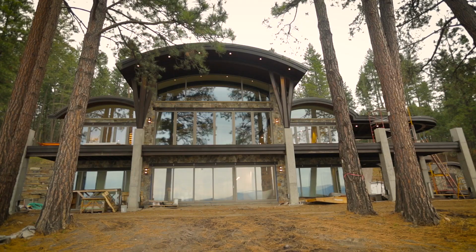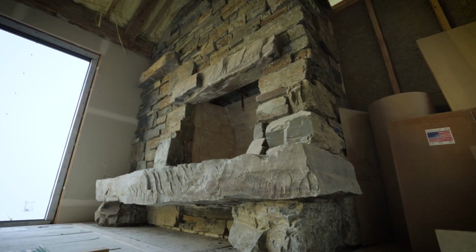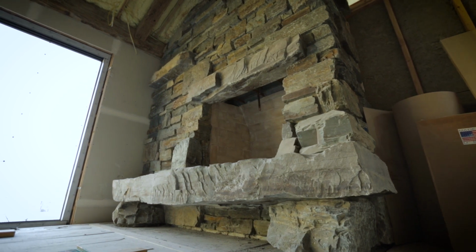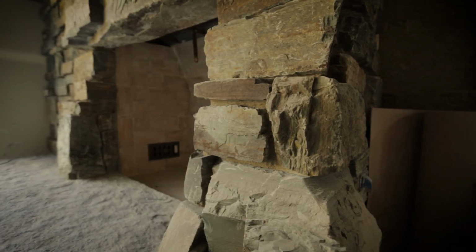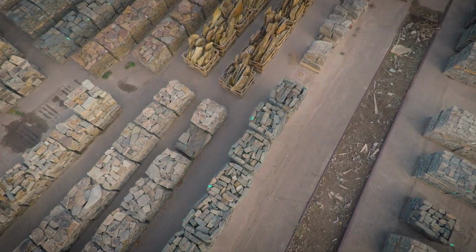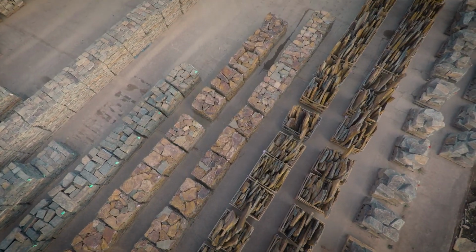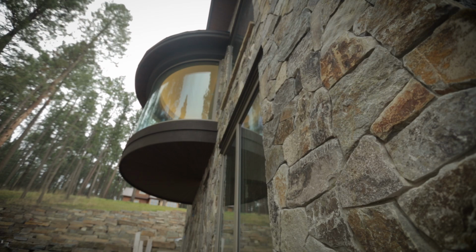Whether you're designing a dream home, commercial property, or a small remodeling project, Glacier Stone Supply has the natural stone products for you. We will bring timeless beauty, glacial colors, and the enduring nature of the Rocky Mountains right to your doorstep. Our customers come from all over the globe looking for the best in natural stone, and we aim to please with the highest quality products and personalized customer service.